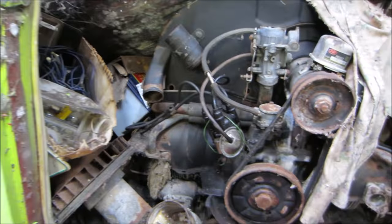Money's falling out. Some stuff in the back. Let's go empty that again. I don't see anything in there, but there's some bits and pieces, a box or something right there, and some metal strips or something.